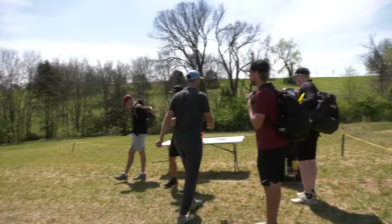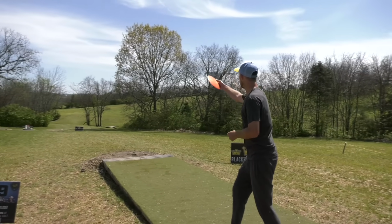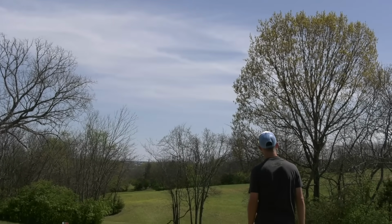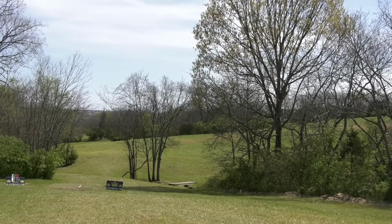Close. So that's a little bit left, but it's a little bit right side. I'm gonna try a little more stable disc. I like the line pretty much, just maybe a foot or two of too much turn. So I'm gonna throw the same shot, just a little bit less flex on it. Or more flex on it. Throw it OB again. Throw one more.